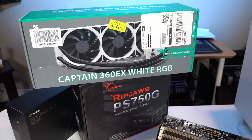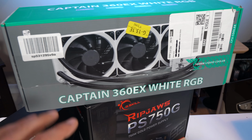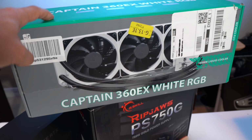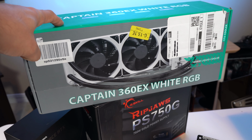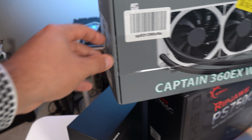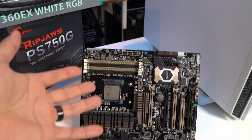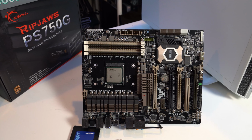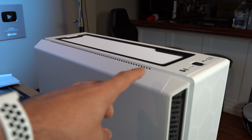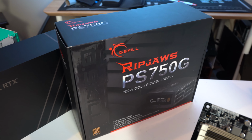The 8370, however, does draw a good amount of power, but also runs pretty warm. So in order to try to control temps, we're going to use a 360mm all-in-one liquid cooler. This is the Deepcool Captain 360EX White. I had bought this a few months ago for use in another project, never ended up using it. It's actually still sealed, but I think it'll go really well. I don't foresee running into any problems with our 8370. This should provide plenty of cooling and mount really nicely and go really well with the color scheme of our Silent Base 802.